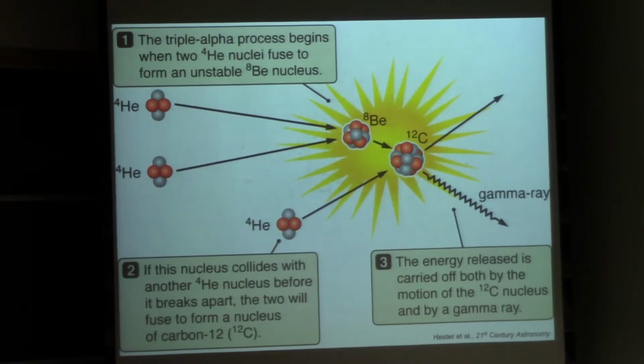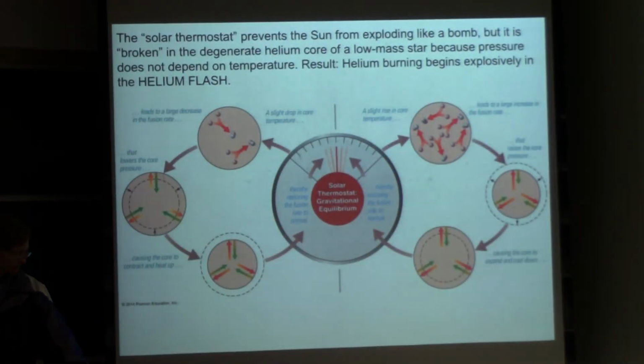And then the carbon-12 is formed in an excited state, which decays to the ground state, gives off a gamma ray. So the energy released in the fusion reaction is carried off by both the kinetic energy of the carbon-12 nucleus, which then gets distributed to the rest of the gas by collisions, and by a gamma ray. Okay, so fusion of helium into carbon takes place by this process, but it does so explosively.